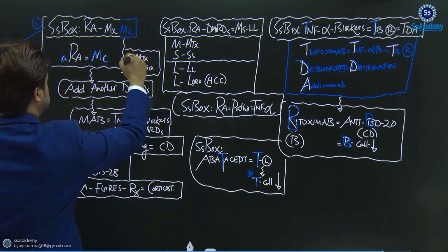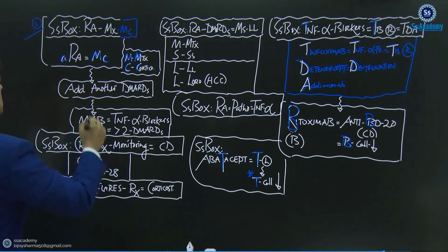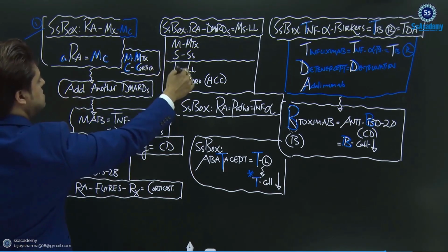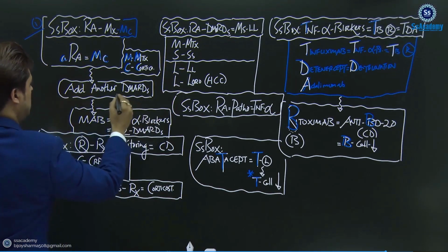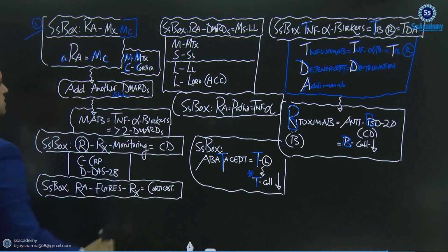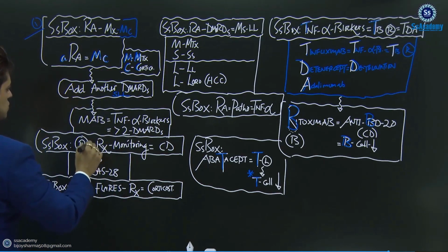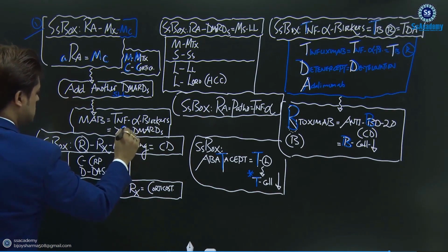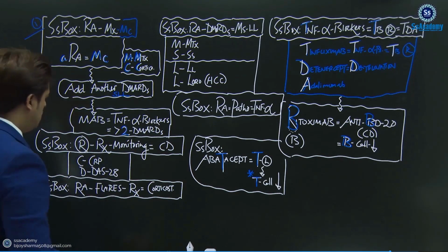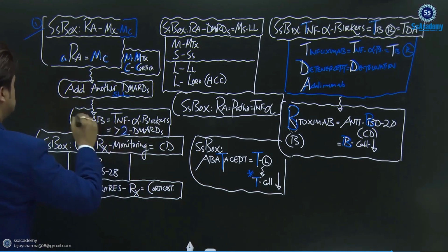M for methotrexate, and C for corticosteroids. If this is not controlled, then other DMARDs, especially the SLL. So other DMARDs are SLL. You can write the way I'm writing. If it is not controlled, then the two DMARDs, this is very important. The next step, the TNF alpha blockers. So this is the box that you need to know.